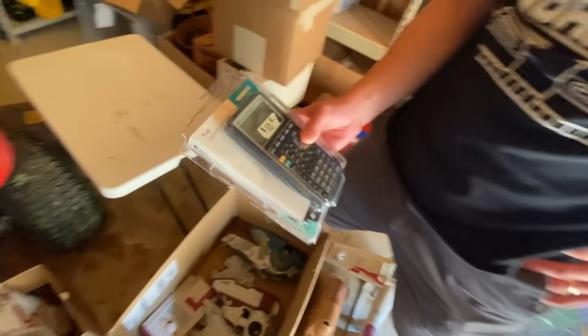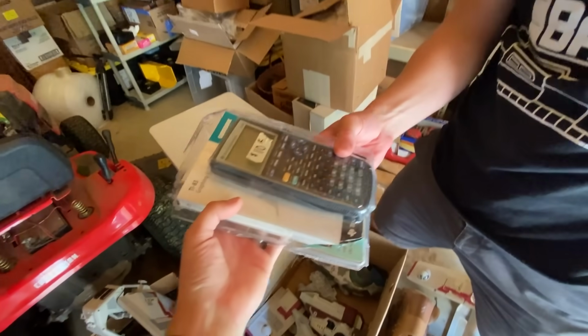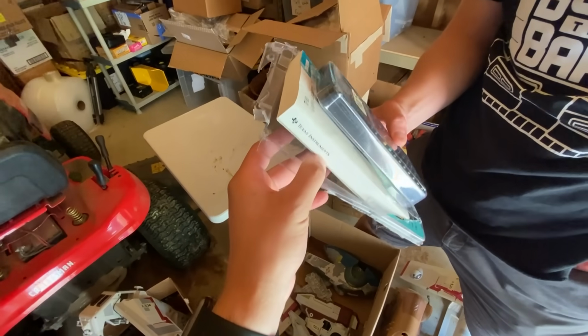And then we got a calculator. I'm wondering, so what are your thoughts? This is definitely used and the plastic is shattered. I think we just get rid of the blister thing. Yeah, I think so. I'm just not gonna add anything to it.